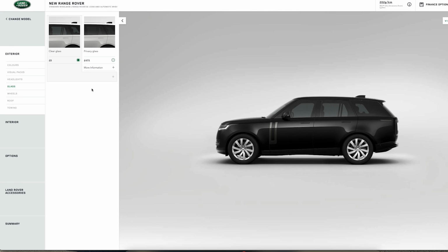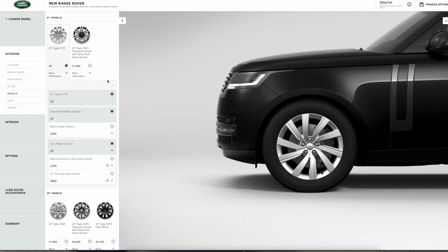Glass-wise, as always with Land Rover, I never understand why you always have to pay for privacy glass. I think it's a really essential option to have for a number of reasons, but you always have to pay for that. So let's add privacy glass on the car there. And let's have a look at wheel options too, because the SE came with a 21-inch, which are these ones.